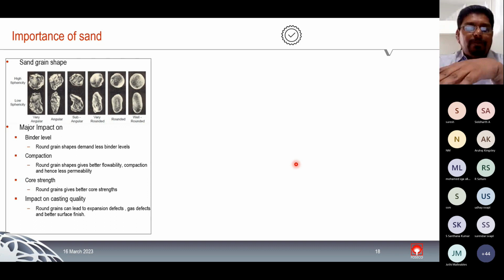There will be a certain amount of silica loss there, but the grain shapes are getting transformed from angular to round, which will demand a lower binder addition level, because round grain shapes demand less binder. Also, round grain shapes give you better flowability of the sand. The better flowability and the lower addition level of round grains can give you very thin section cores, successfully making 2 mm, 3 mm, 4 mm cores, if you want to shoot them perfectly with good compaction. This aspect needs to be kept in mind.